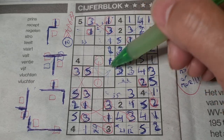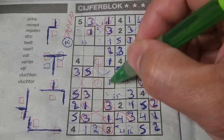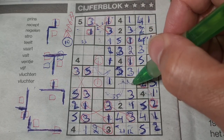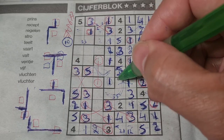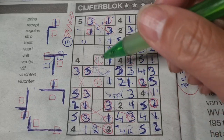Alright, these 3 boxes surround the 1 can be a 1, so 1 box left for the 1 in this area is supposed to be here, and I've eliminated here the 2, so the 2 goes there. So 2 numbers left for numbers 4 and 5, 4 and 5.